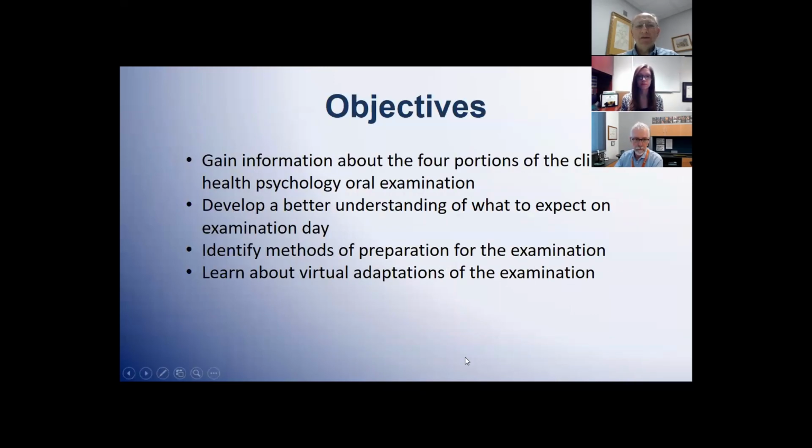So again, the objectives for today are really to talk about each of the four portions of the clinical health psychology oral exam, better understand what's expected on examination day, look at some of the methods that you might use in preparing for your examination, and learn about virtual adaptations of the exam that you might anticipate.